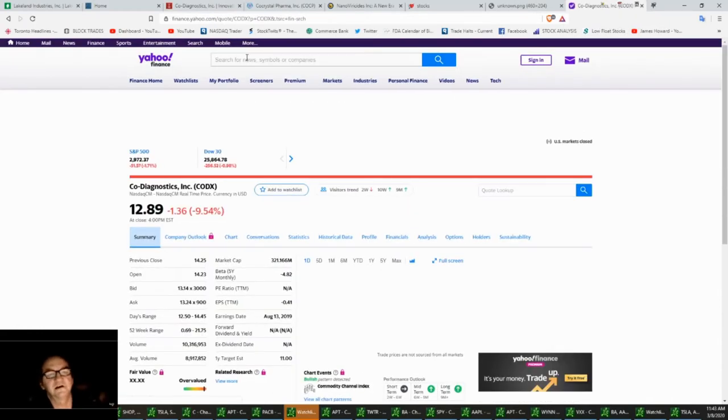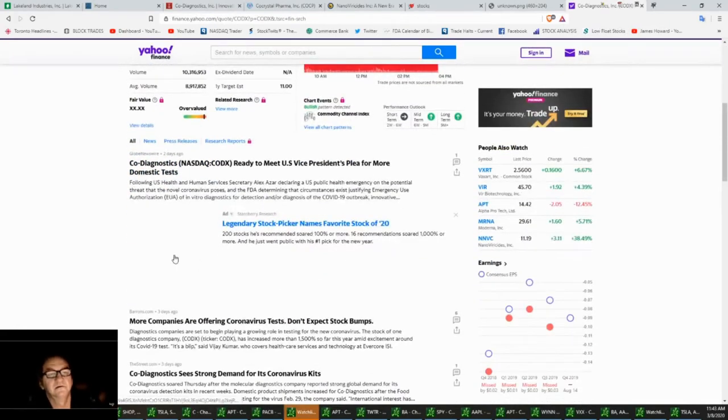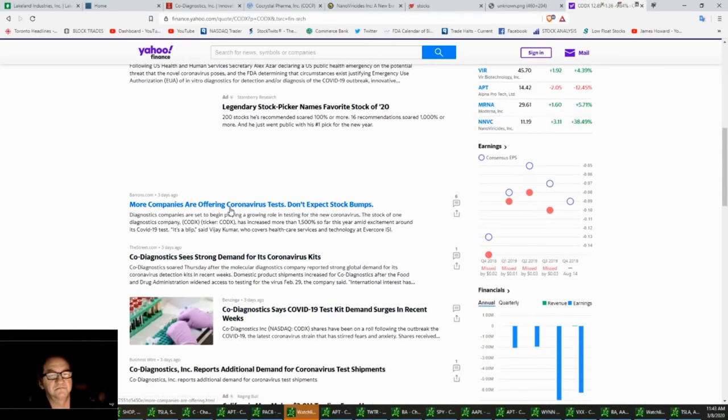For a catalyst last week, ready to meet U.S. vice presidents and plead for more domestic tests. So yeah, they're wanting to get the tests going for these things. More companies are offering current tests. Yeah, everybody wanting to pull out these test kits. So CODX is a big thing about the test kits. We're going to go straight to the stock itself.